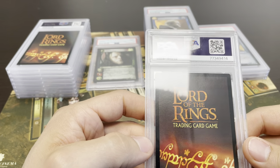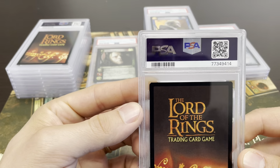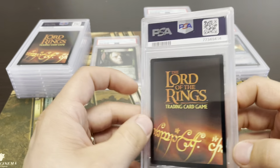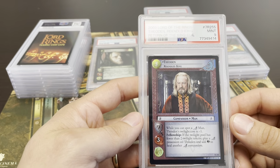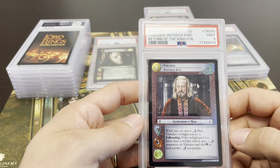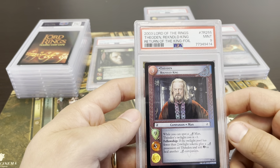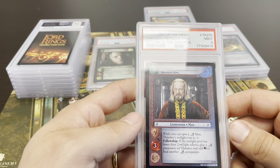Another really clean looking card. This one does have a tiny bit of whitening up in the top corner. You guys should be able to see that on camera, but super clean. And this is going to be the Theoden, Rekindled King. So mint 9, my second 9, so that's pretty nice to see.